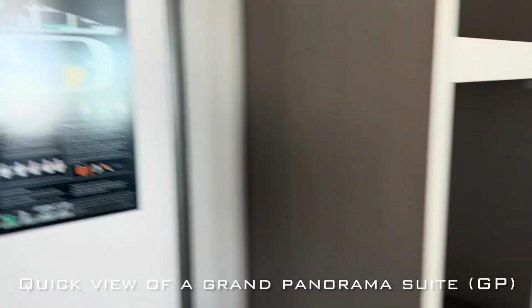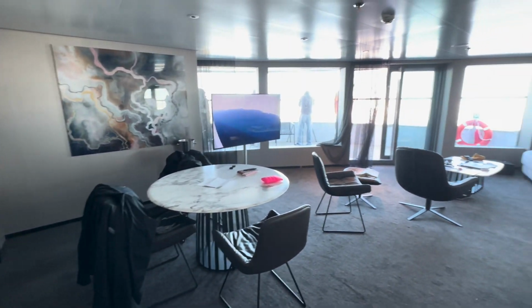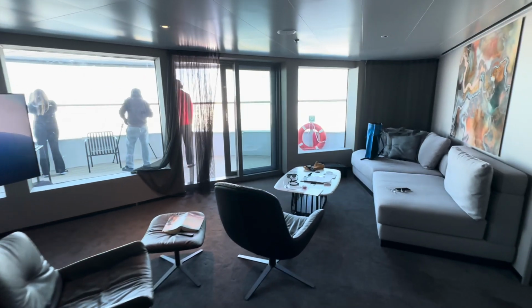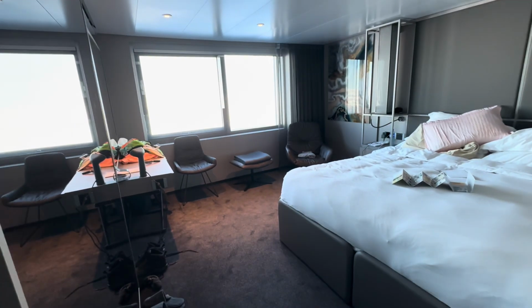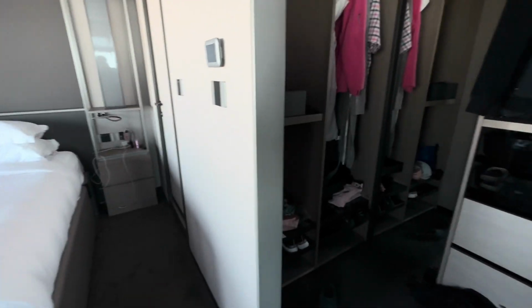Some people we met aboard had a grand panorama suite, so here's a really quick view of this type of category. But what's really striking is the front-facing terrace. Here's where a lot of the action happens, and when they do slow the ship down, you can get a very good view and a private view of the action.